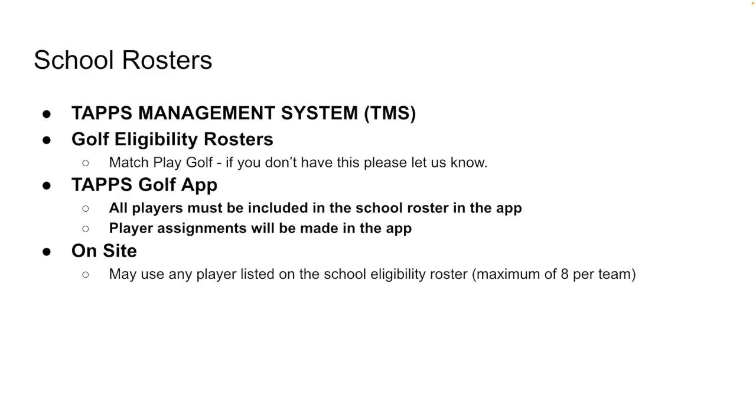Brian, talk about rosters and setup for the tournament. This year we've made the change to the TAPS management system, so if you haven't been in TMS yet, make sure you get with your athletic director, get yourself in there, and then you also need to put your kids into the golf roster. So your match play golf eligibility roster goes under your golf roster, so make sure your students are in there.